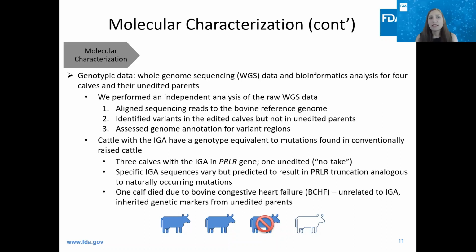We then used genome annotation data to guide the risk assessment of the identified variants in the edited calves, but not their unedited parents. The genome annotation included repetitive elements, genes, natural variation, and conservation scores. Both the developer's analysis and our own independent analysis found that the cattle with the IGA have a genotype equivalent to mutations found in conventionally bred cattle.